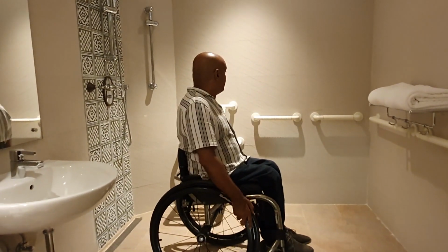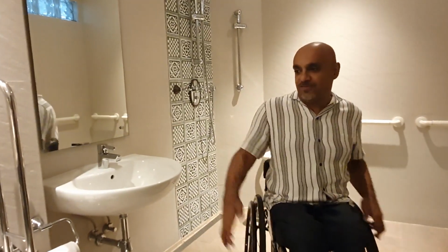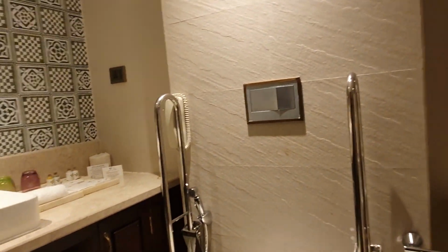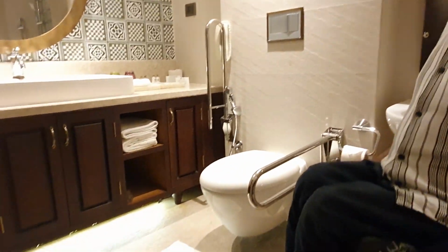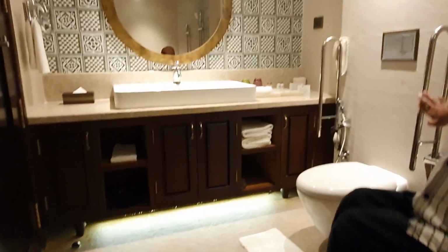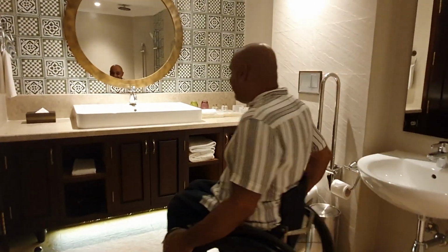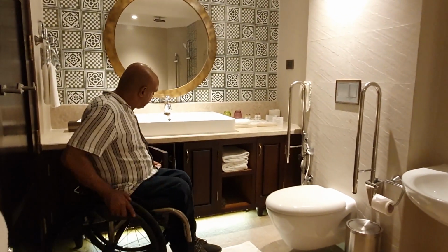There's plenty of grab rails around, guys. So if anybody needs to use those, of course they're there. And we've got the double handbars around the toilet seat as well. These are the standard pull down bars just to give extra assistance and stability, I guess. Nicely finished in chrome. Look at the sink. It's the size of a bath. That is massive.